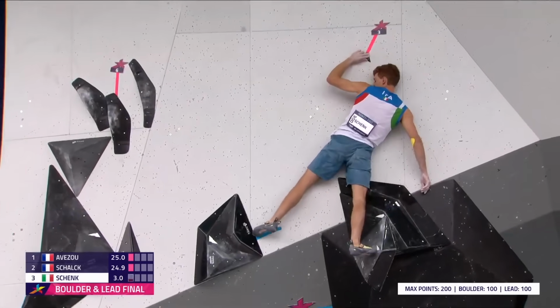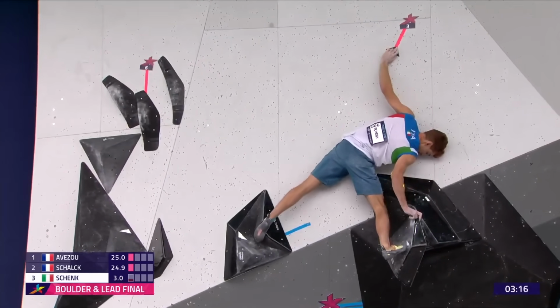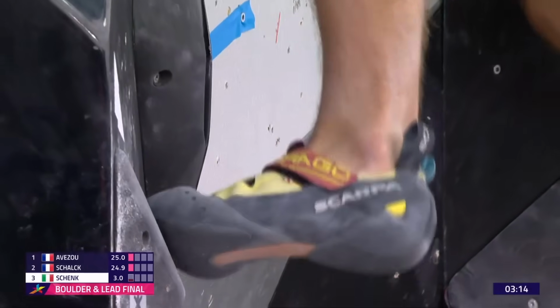So although there's no texture on it, you don't really need to pull on it. It's just touching, but that left foot helps you balance just a little bit. Skated down that slippery surface with that left foot.